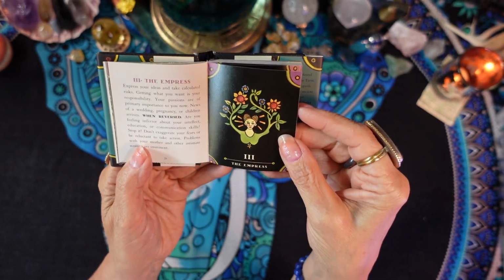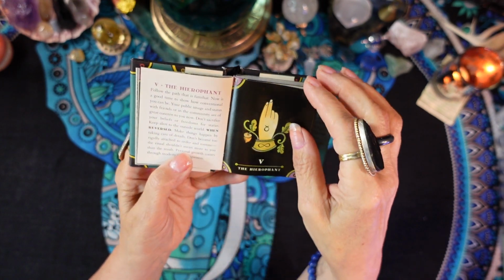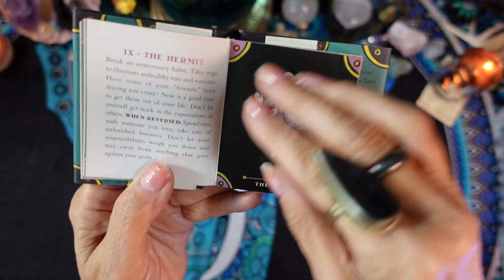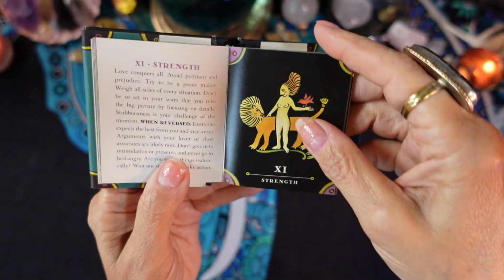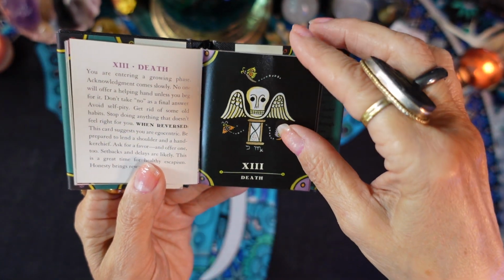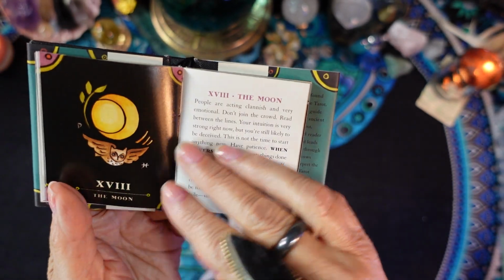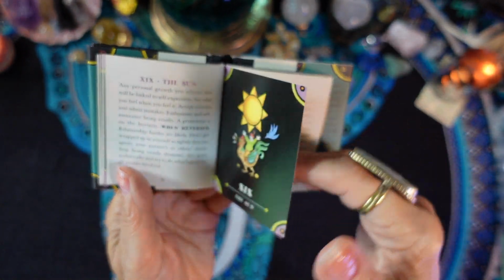Okay, so we have the Empress. They're just tiny little pictures. The Emperor. The Hierophant. Can you see? The Lovers. The Chariot. Justice. The Hermit. The Wheel of Fortune. Strength. The Hanged Man. Death. Temperance, the Devil, the Tower, the Star, the Moon. Looks a little distorted. The Sun.